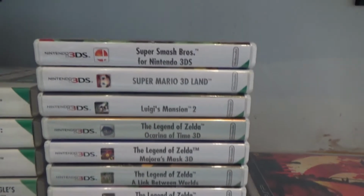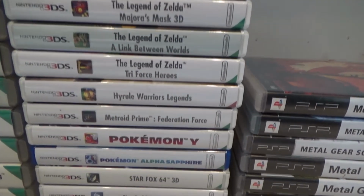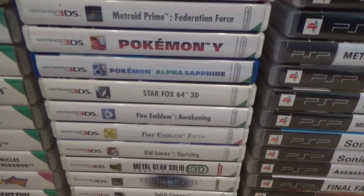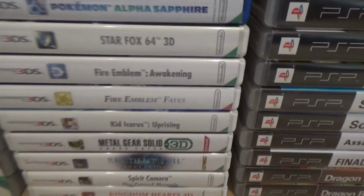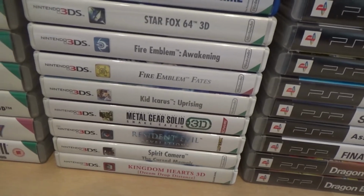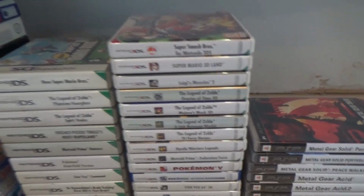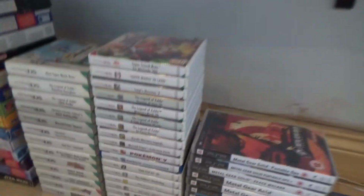3DS. I am going to get Fire Emblem Fates. I managed to get the special edition of that. That was quite rare. Not here at the moment is Metroid Samus Returns. I'm picking that up surely because I'm going to play that when I go away on holiday. Gotta do something on the plane.